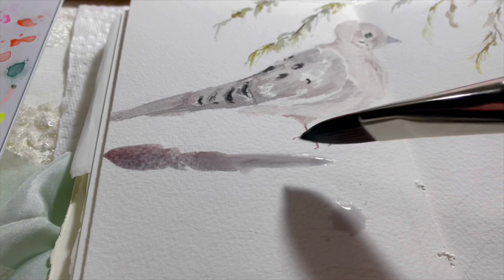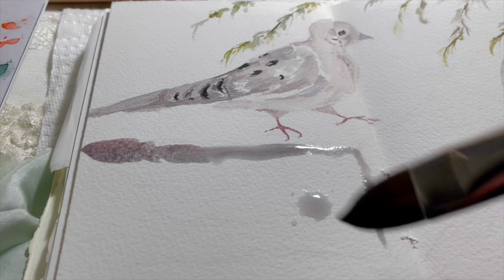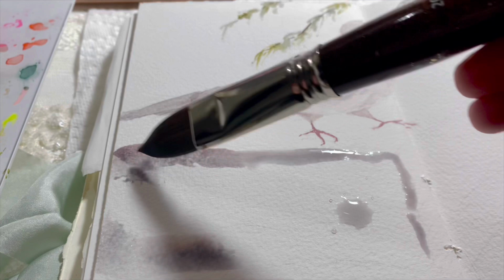One of the things was when it was on the stone, it was almost a little bit camouflaged, and so I also try to capture that here.